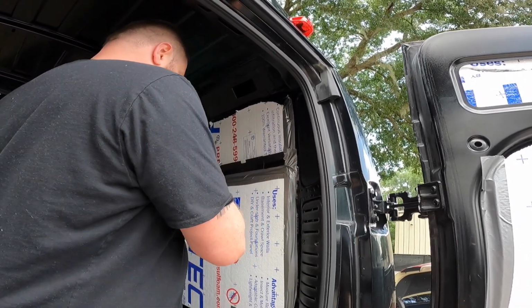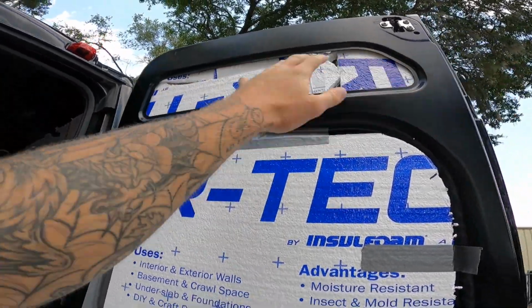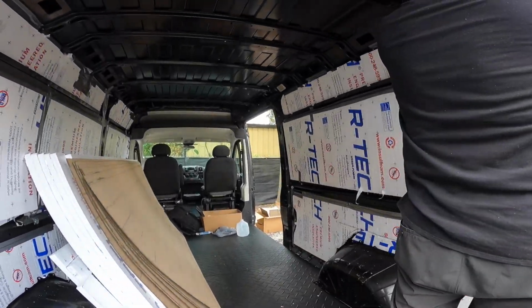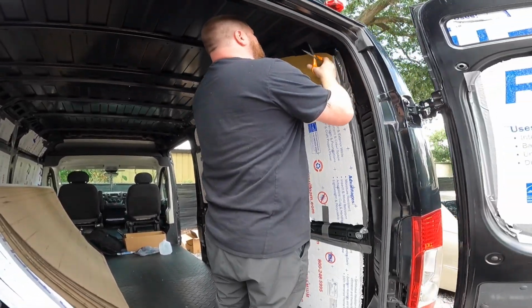That gets the nice flush fit. You like my pack job here because you couldn't get behind that, so I just shoved it, puzzle pieced it all together. Works pretty good. I found to do a lot of puzzle pieces. It doesn't look very pretty because there's a lot of ugly duct tape, but honestly, you'll never see this ever again, so it's completely fine.